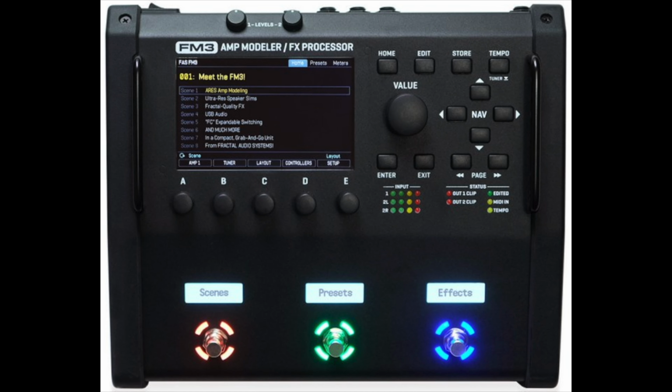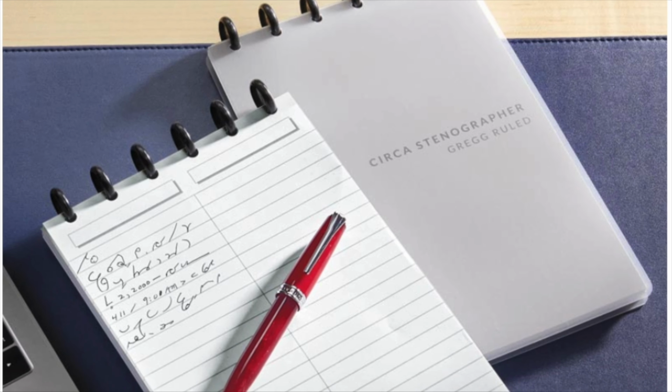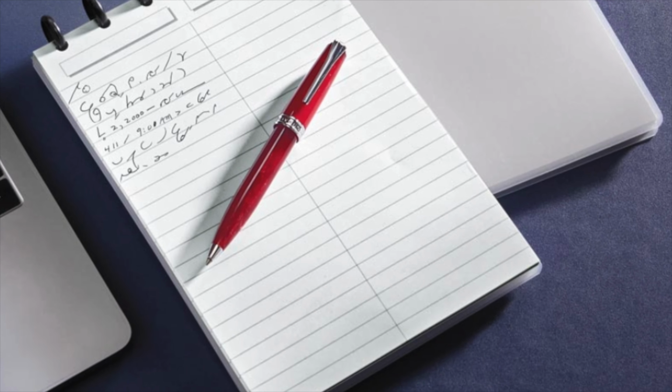But does the FM3 really sound as good as the AX FX3? Well, let's check it out. We'll take a few presets from the FM3 and see how they stand up to the AX FX3 versions. I won't reveal which unit is being used in each video until the end, so you might want to get out your steno pad and number 2 pencil to write down your answers.